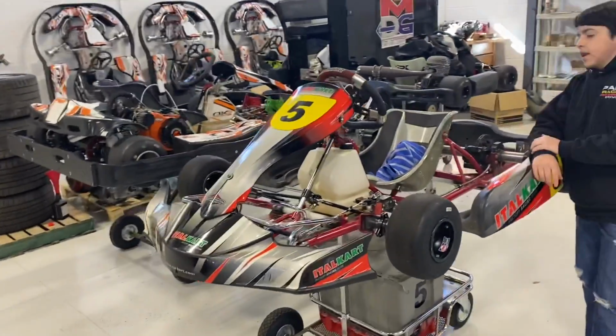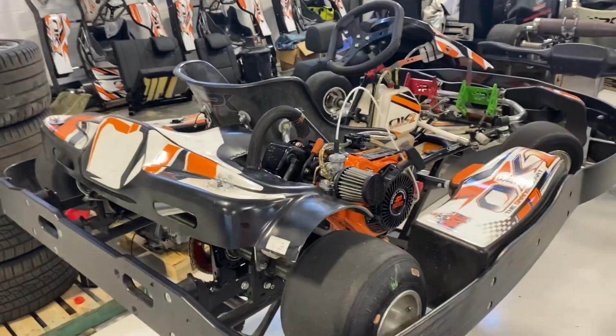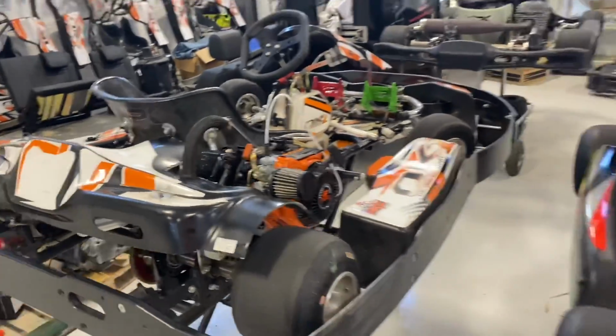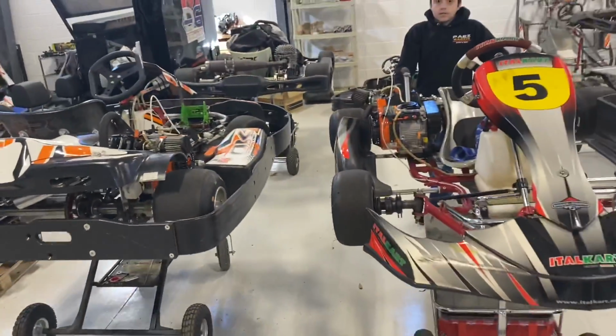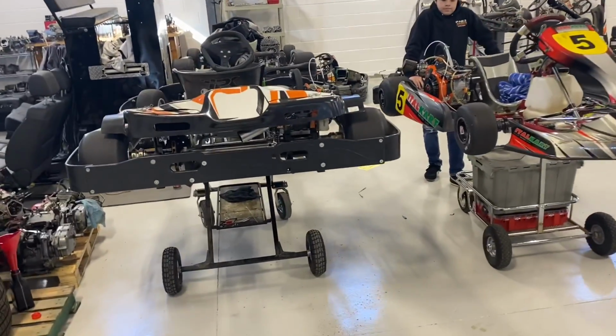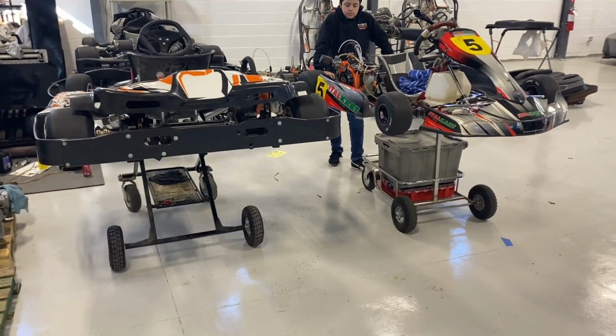So what we just did today is this is the rental kart here at Houston Karting Complex, the Briggs motor in it. We just changed the oil in it. You want to change the oil in these karts about every 50 laps or so, and it definitely needed it. The oil is normally like a red color and it was kind of a dark brown, so it was due.